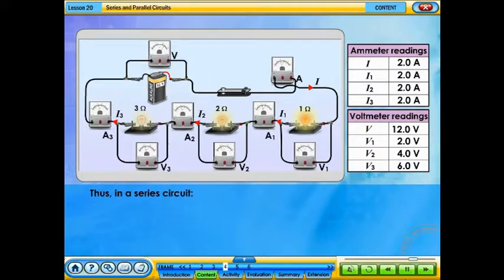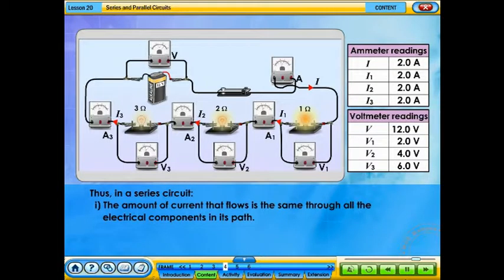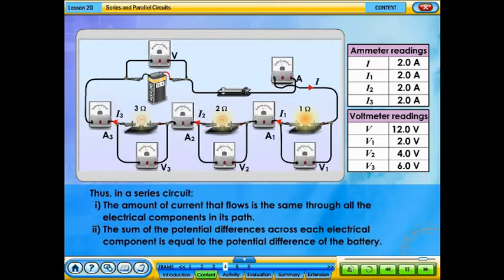Thus, in a series circuit, 1. The amount of current that flows is the same through all the electrical components in its path. 2. The sum of the potential differences across each electrical component is equal to the potential difference of the battery.